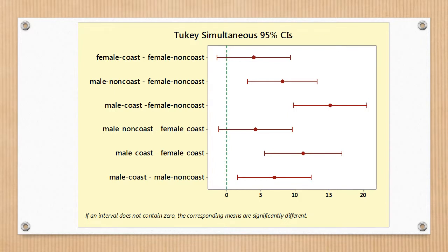So here I looked at all of the groups of gender and region using ANOVA, and we have this nice summary of the resulting Tukey simultaneous 95% confidence intervals. Basically, as noted at the bottom, if you see a confidence interval crossing over 0, there is not a significant difference in the pairing. So there are two pairings that were not significant. The first being females that live on the coast and don't live on the coast. Those were not significantly different.